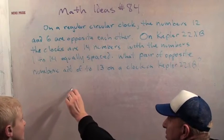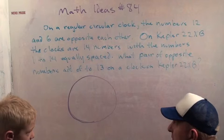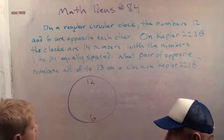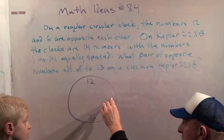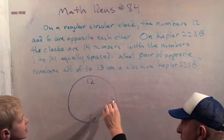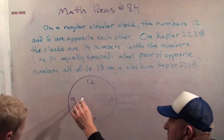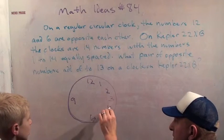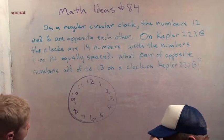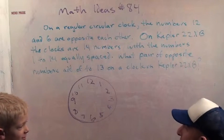Alright, should we take a look at what a normal clock looks like on planet Earth? Here's a clock on planet Earth. What number's at the top of a clock? 12. And what number's at the bottom? 6. And the funny thing is 6 is halfway around, right? That's the important thing. What number's on the side of a clock? Not 4, 3. And over here? 9, that's right. Then we just fill in the rest of the numbers, 1, 2, 3, 4, 5, 6, 7, 8, 9, 10, 11. So here's what a clock looks like on planet Earth.